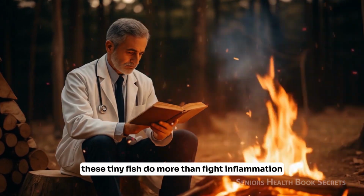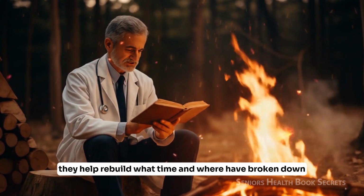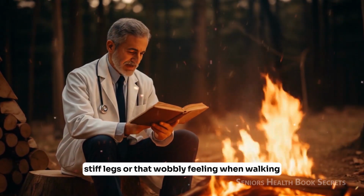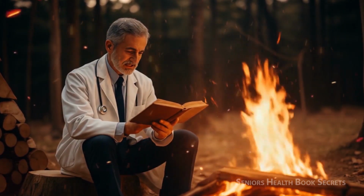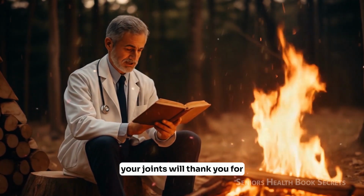These tiny fish do more than fight inflammation. They help rebuild what time and wear have broken down. For seniors dealing with sore knees, stiff legs, or that wobbly feeling when walking, sardines offer a simple, shelf-stable source of support your joints will thank you for.